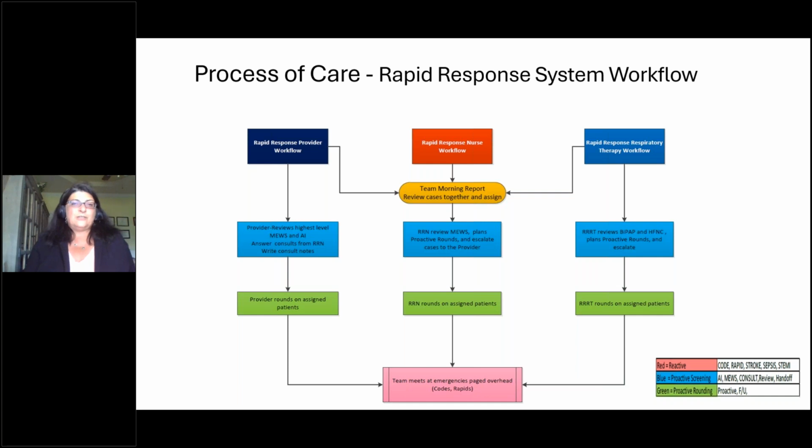What we do is we try and have morning reports and look at the patients together. We have slightly different workflows, so everybody's looking at patients that were called overnight and perhaps declined to come to the ICU, but we still need to keep an eye on them. Those are our high risk lists. So whatever list we happen to be using, our artificial intelligence, we now have sepsis alerts, modified early warning scores, and then phone calls for a consult, or calls from staff to review patients.